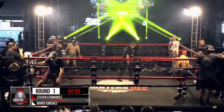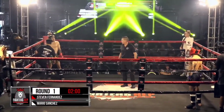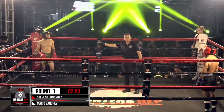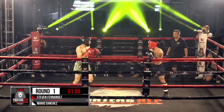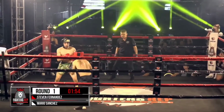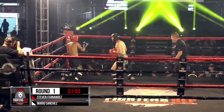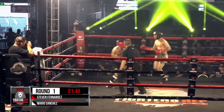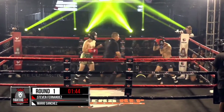It'll be very interesting to see how this matches up here at 135 pounds of kickboxing action here on FightersRep, the number 15. Fighters touch gloves for round number 1. Oh, wow. Right into a cross. Fernandez going hard, both fighters going in right away. Oh, what a teep, nice. Push kick right to the throat. And Fernandez smells blood.